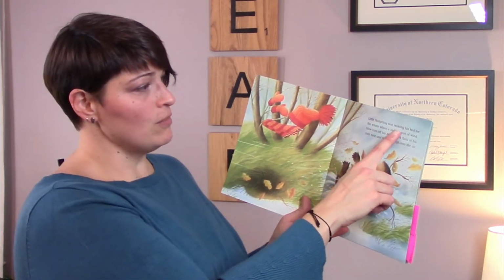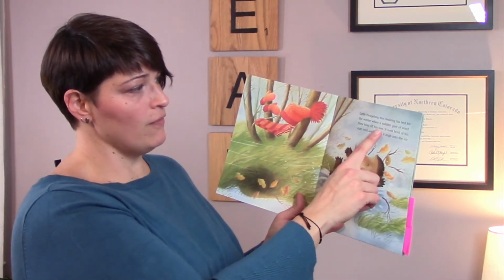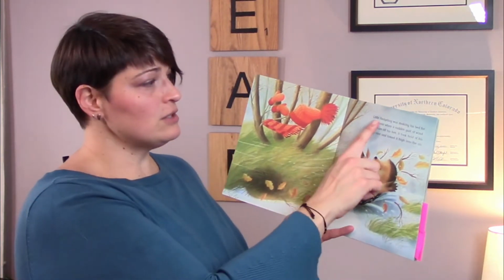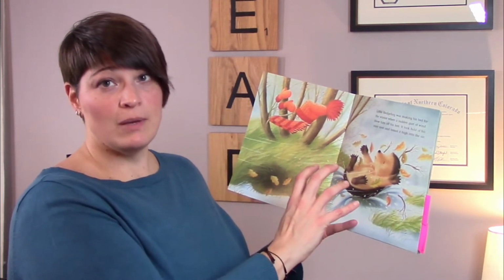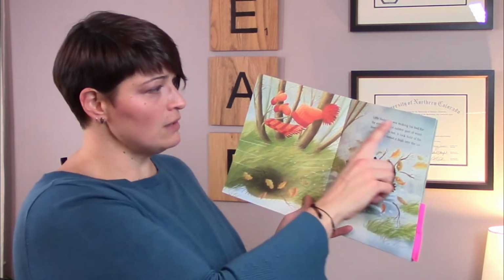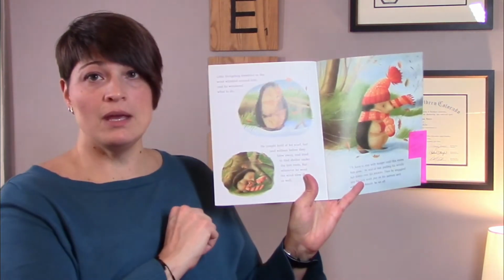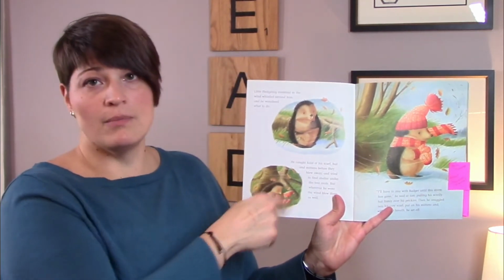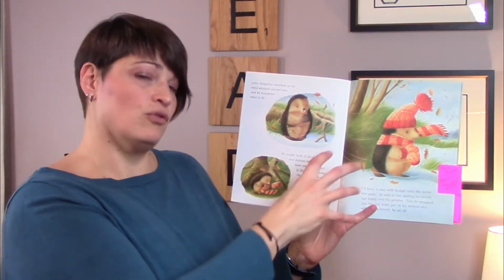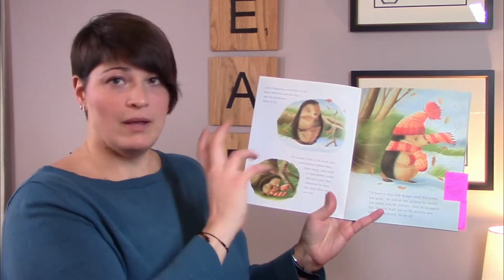So, little hedgehog was making his bed for the winter when a sudden gust of wind blew him off his feet. So notice I just sweep along. I don't tap each one. There's just too many words to be able to do that. So just sweeping along is great. If there are multiple paragraphs on a page and it gets to be a little much, even just pointing to where you are on the page will draw your child's attention to that as well and help them make those connections. All right.